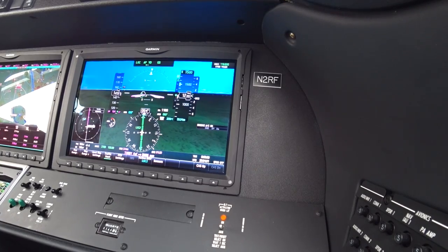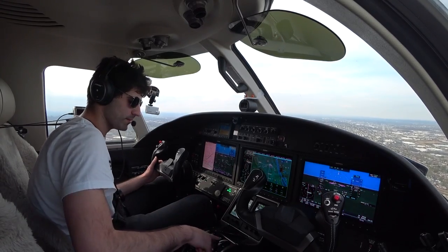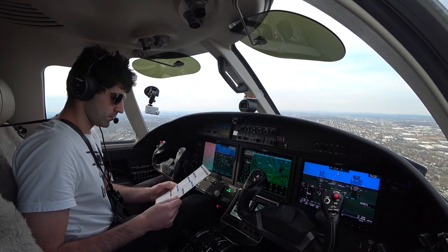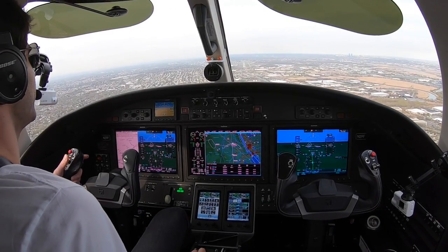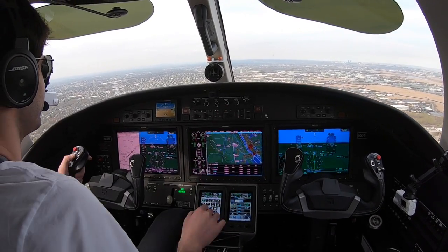Alright, just wanted to double check that. Gear down, three green. We're below 161, let's go flaps 35, speed checks. Good to go, speed brake is down. We've got three green, flaps 35, autopilot, yaw damper is away, before landing checks are complete with the missed approach altitude set to 2,500 feet.